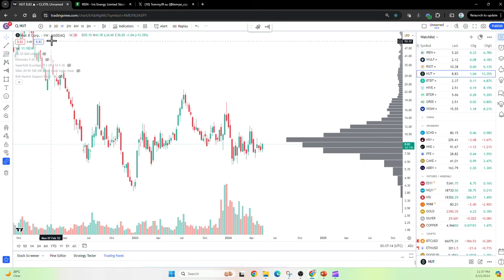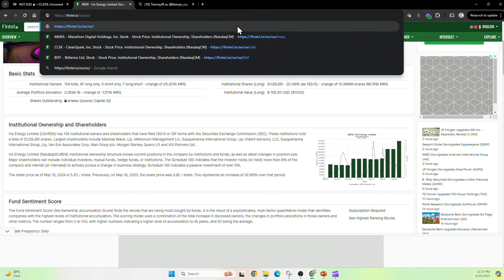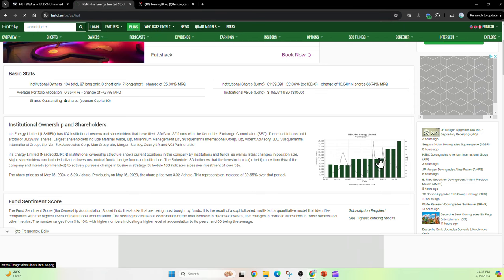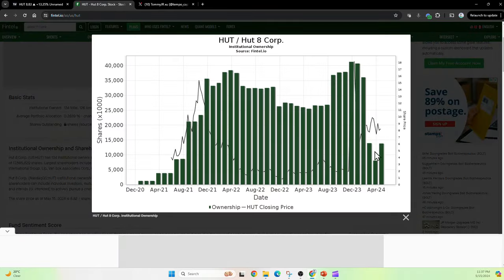Unfortunately, if you look at what the institutions are doing for HUT, I don't know, man. What are the institutions doing for HUT? Let's pull up fintel.io. Yeah, there was an outflow and there was a little bit of inflow that came back in May.